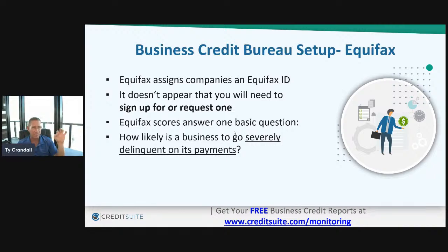How do you get in their database? You either have vendors that report credit history to them. You get credit with a vendor that you're actually using to buy stuff. They report the payments to Equifax. Equifax creates a credit profile and score. Second way is that Equifax does exactly what Experian does. If they know your business name, your address, and your NAICS code, then they will come in and create a credit profile for you.